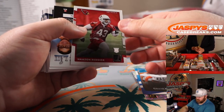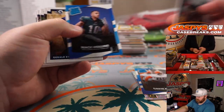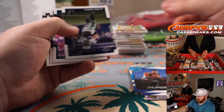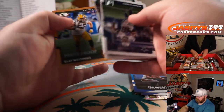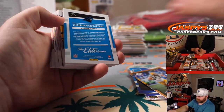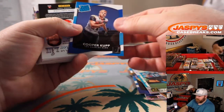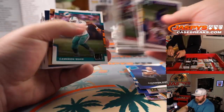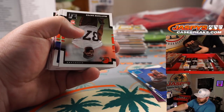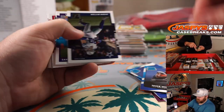David Njoku for the Browns. Zachary Schmidt. Joe Mixon for the Bengals, PJ. Clay Matthews, press proof for the Packers, Jeff Woods. Christian McCaffrey, Elite Series rookie, Panthers. Tim Sweer and Cooper Kupp, rated rookie for the Rams. Vavik Patel. Terrelle Pryor for Washington. Mike Williams for the Chargers, PJ.